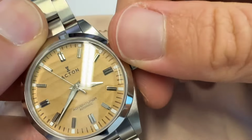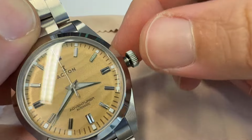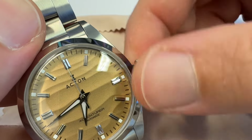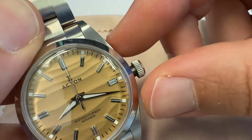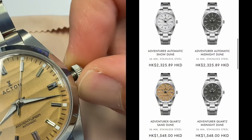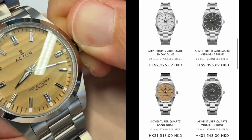The watch has 100 meters of water resistance, and yes, it has a screwed down crown. The winding, just like an ETA, isn't that smooth, so give it a few winds and let the movement of your wrist do the rest. Now, the intermediate date adjustment position on the crown is still present. Do note that. The pricing, the automatic I have here is $300, and the quartz version is priced at $200 or thereabouts.